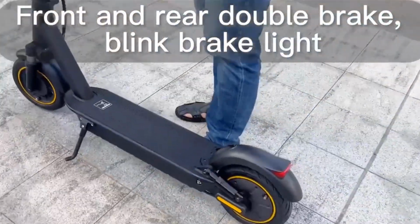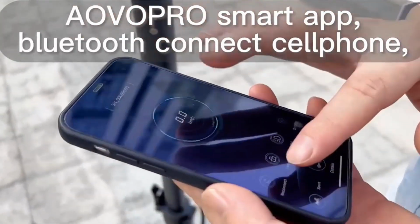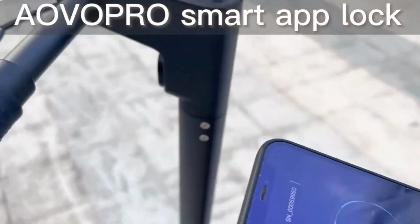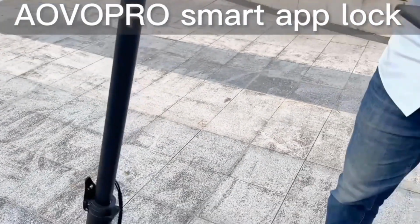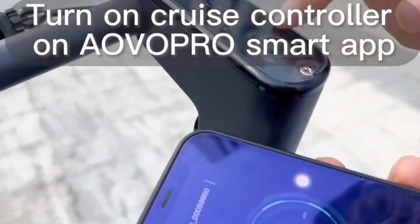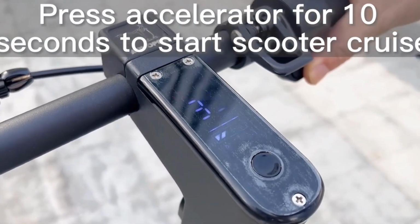Dual brake system with front drum and rear electric brake for swift, secure stops. 35-45 km range with a 14.5-hour lithium battery, ideal for extended rides. Sine wave motherboard, accelerate and brake more smoothly. Safety, unique on the market, much better than other square wave motherboard model.